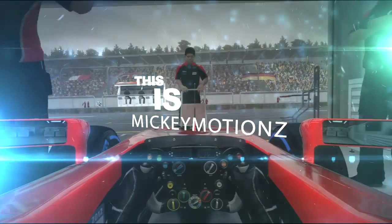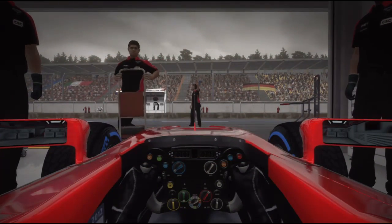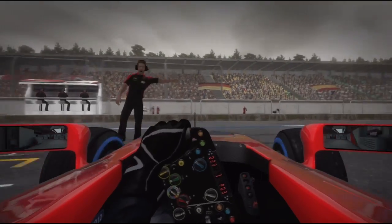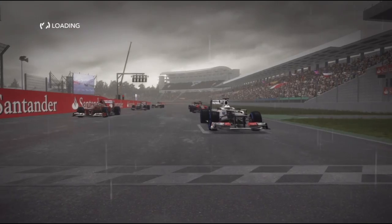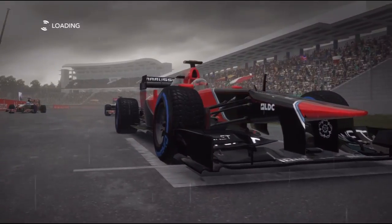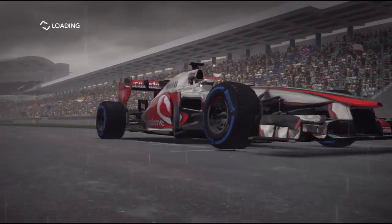And in this commentary, I'm going to be talking about Formula 1 2012 in wet conditions. Now, first of all, I would just like to point out that the wet graphics have improved. They've added more stuff to the wet graphics. You can see there's rain just coming up right in front of the screen. That looks more like a green screen effect, to be honest.